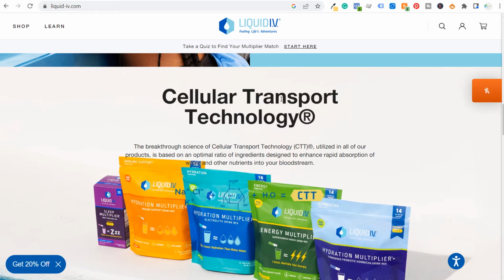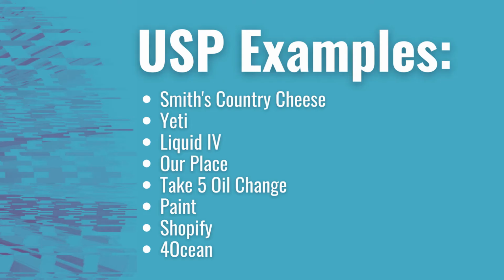You are not only going to be able to get hydrated, but you can also use some of these other products as well and get energy, immune support, and sleep to go along with the hydration. So some different ways that they sell their products.